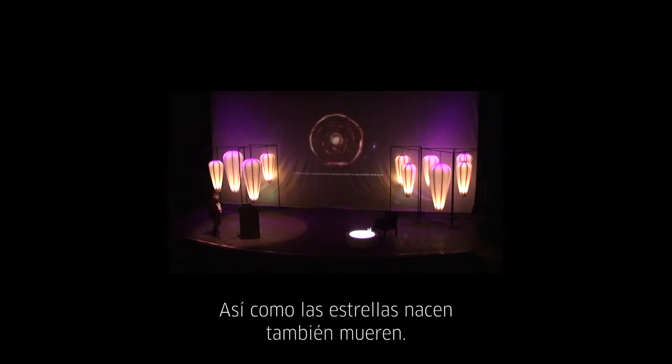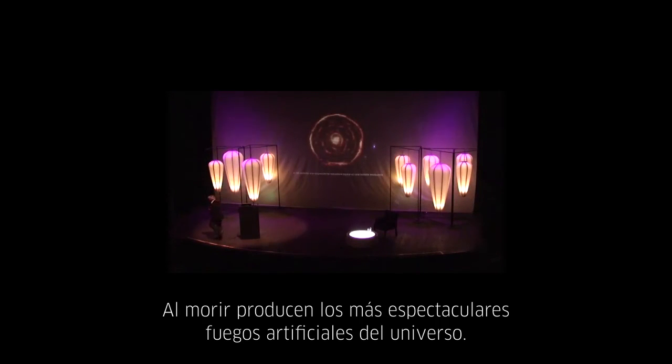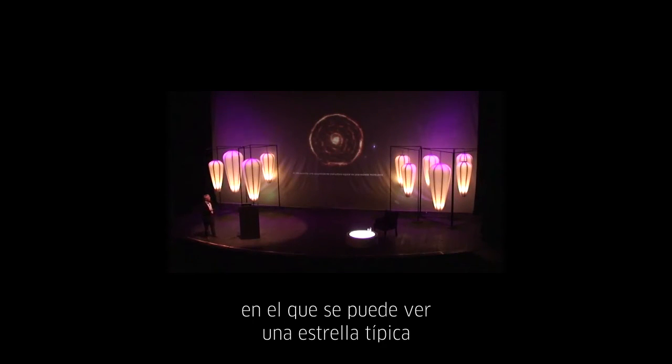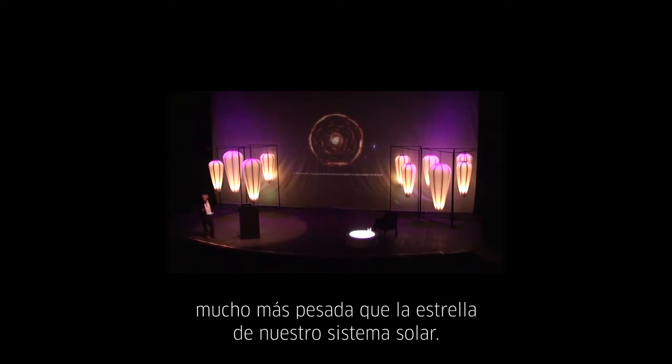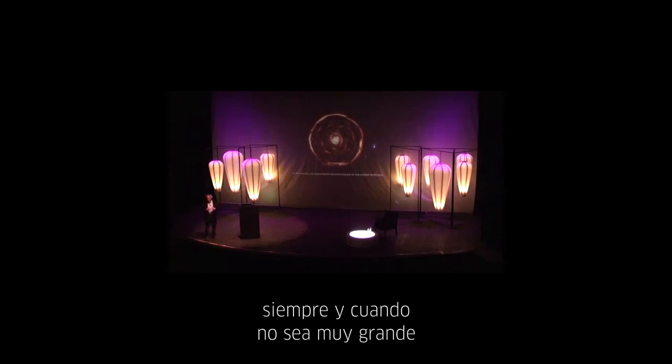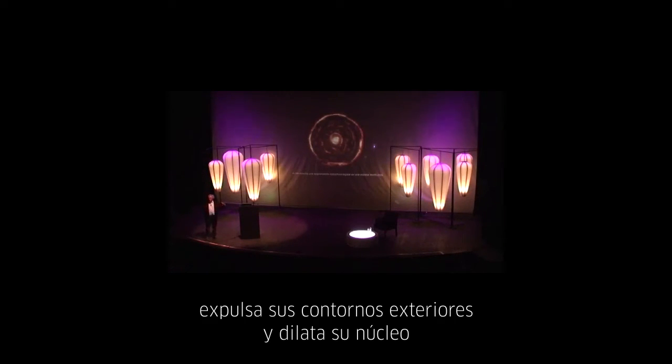Now, stars are born, they also die. And when they die, they produce some of the most spectacular fireworks in the sky. This is one example which was observed with ALMA, where you see a star which is typically a few solar masses, so it's a bit more massive than the star of our solar system. And when a star dies, when it's not too massive, it gradually and very slowly expels its outer shells into the interstellar medium.